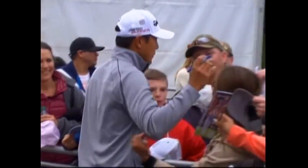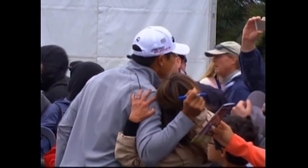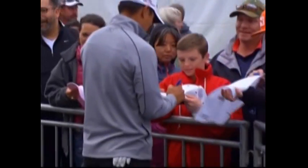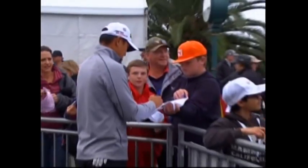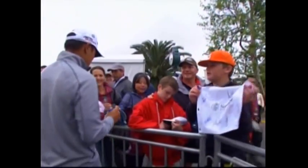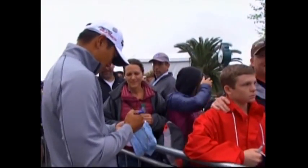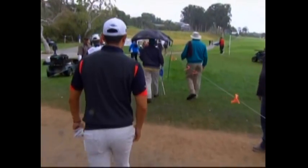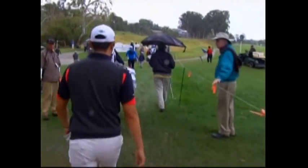James Hahn looks pretty relaxed, though. He's right there. Oh, a couple of photos. Very nice. That's cool. I might head down and hit a few balls, James, and stay warm. That would be a very good idea, because a playoff is almost a certainty.